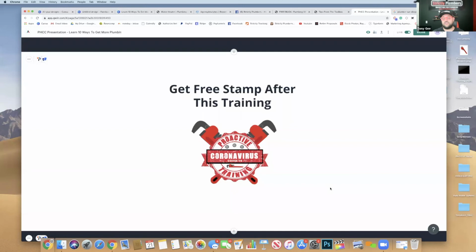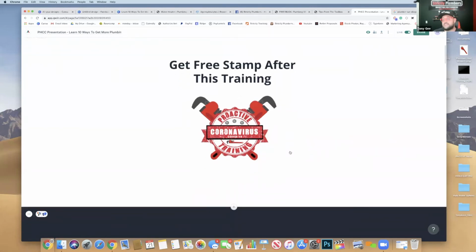A lot of the guys are using the stamp as they're training their plumbers on how to stay safe. What should you be doing to stay safe? Like wearing your mask, sanitizing your tools, so on and so forth. If you're training your plumbers and you're keeping safe, this is definitely a stamp that you can put on your website or your Facebook to represent that you guys are proactive and you've been trained to deal with the coronavirus, okay?